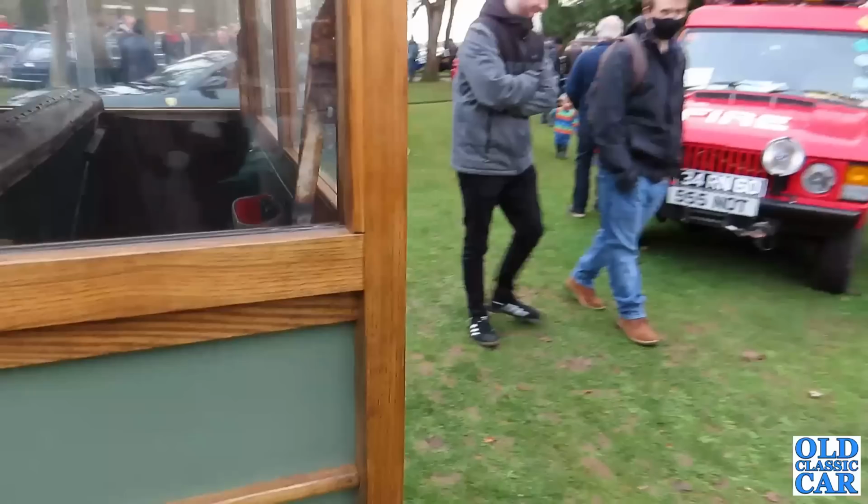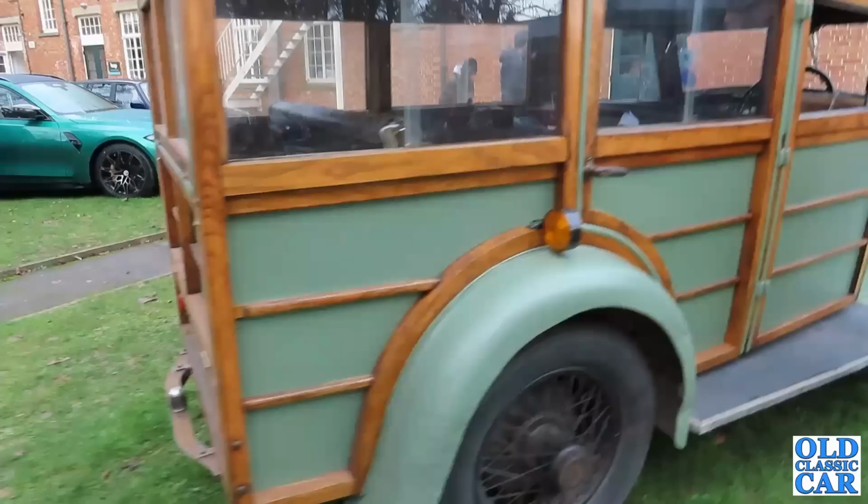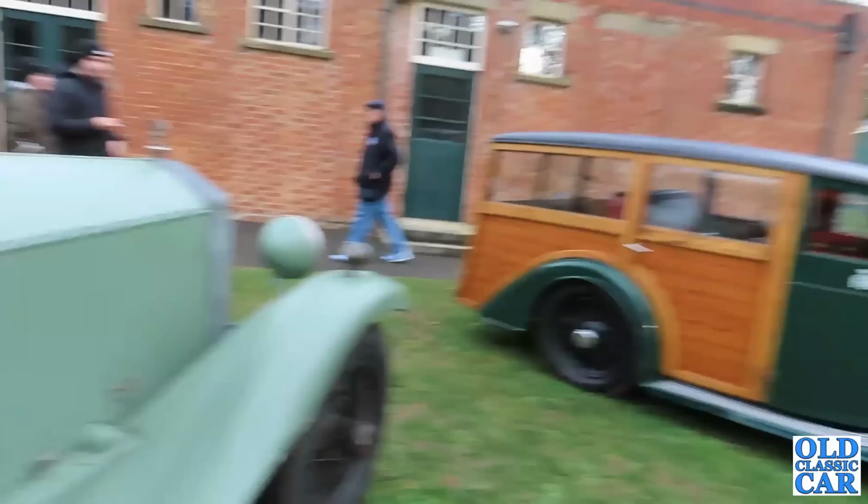That Ford is magnificent. Which one would you have then out of all these Woodies? What would you go for? You go for the Ford, I think. I mean, this is wonderful, as is the Bentley there. But that Ford was something else. No, this isn't too clean though, is it? No, this is nice and original.